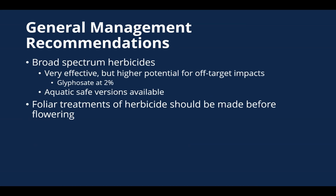When you're looking at herbicidal control of it, some of the common broad spectrum herbicides like glyphosate have shown to be very, very effective. But you do have a little bit of a potential for off-target impacts because those broad spectrum ones work on really any plant. The good thing about them is there's aquatic safe versions available. So that is a great option for heavy stands along stream sides or places where you want to really protect your aquatic resources. Again, with foliar treatments, that should be done before flowering.